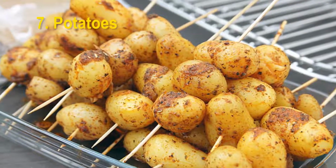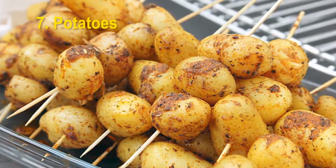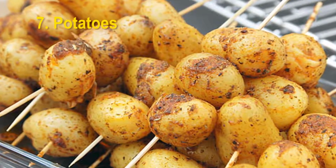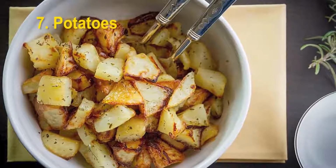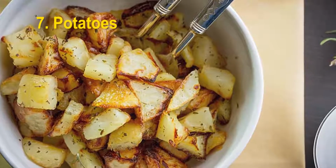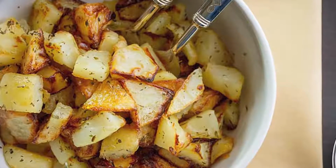Number 7. Potatoes. Baked potatoes are an excellent source of potassium, which can help beat the bloat and counterbalance sodium. Since they've got filling fiber, spuds also help you stay fuller, longer. Avoid the deep fryer, though. Potatoes are a nutrient-dense food, as long as they're not served the French fry way.